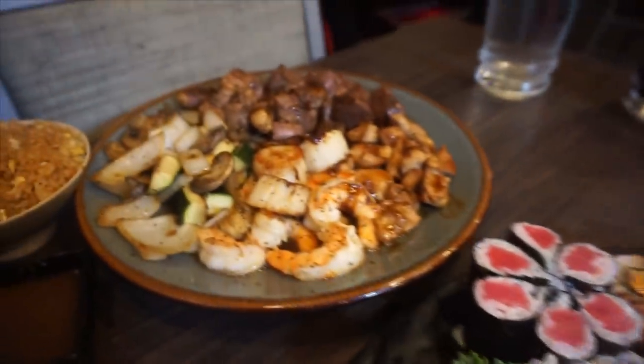We only have 30 minutes to complete the challenge to actually get the meal for free. And again, the meal is over $300. So let's hopefully get it for free, but super excited to be in Indianapolis. This is my first challenge in Indianapolis. It's been a long time coming.